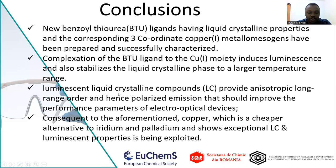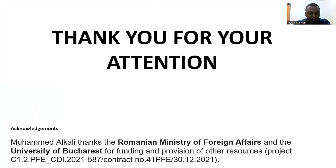So in terms of the actual application, because luminescent liquid crystalline compounds provide an isotropic long-range order and polarized emission that should improve performance parameters, copper, which is a cheaper alternative to iridium and palladium and also shows exceptional liquid crystal and luminescent properties, is being exploited for this purpose. So I thank you all for listening.